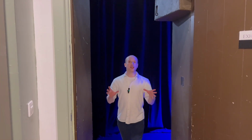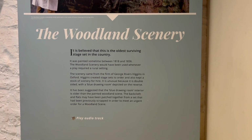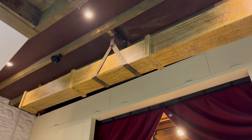The theatre houses over 4,000 items in its archives, but perhaps one of its most special inventories is this. It's called the Woodland Scenery, and it's believed to be Britain's oldest hand-painted scenery. It's believed to have been painted between 1818 and 1836, and it proudly takes centre stage in the theatre's exhibition. There's a whole lot to explore in the museum, and keep an eye out for the theatre's Thunder Run.